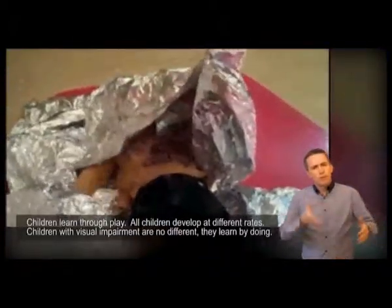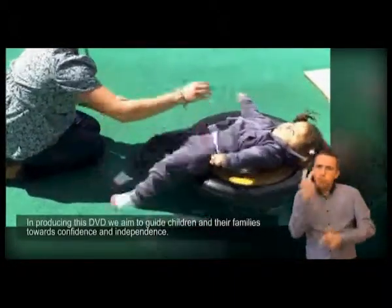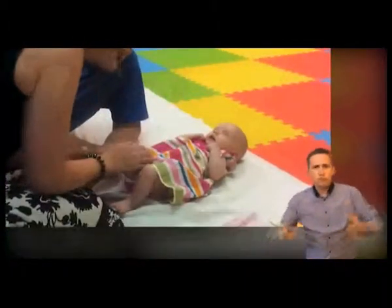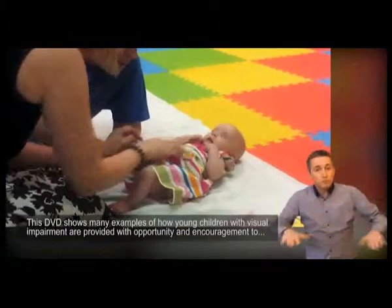Children learn through play. All children develop at different rates. Children with visual impairment are no different. They learn by doing. Parents are the ones who can do the most to help their child, but collaborative working among families, early years centres, nurseries and school will make a significant contribution.